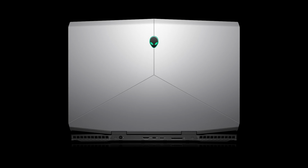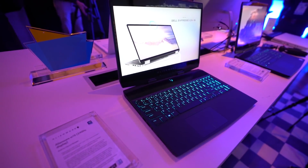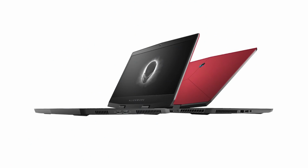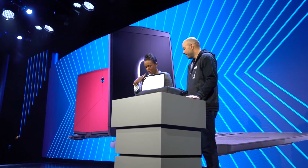I also wanted to mention the M15 and M17 lines. I just recently reviewed the M15. That one also got an upgrade. It's getting the new GeForce RTX 20 series Max-Q GPUs and 9th generation Intel CPUs. So all three of these new laptops will be available on January 29th, so it's coming up pretty quick.